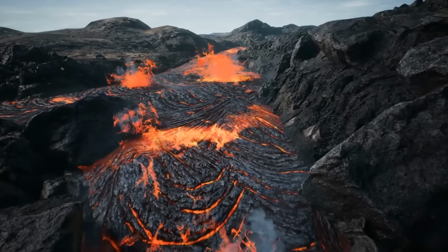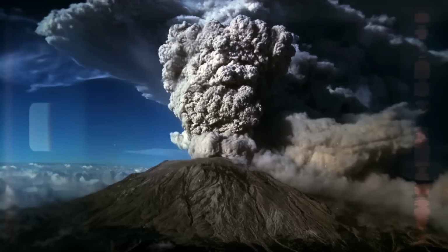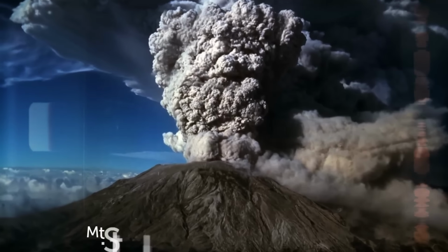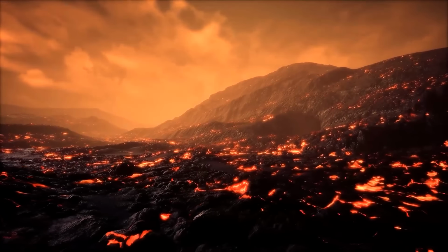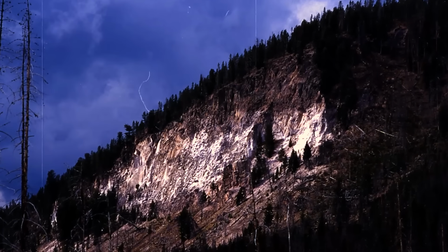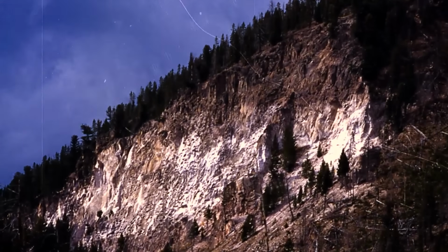There have been at least 3 super eruptions in the history of the volcano. The most powerful of them was 2,500 times more devastating than the terrifying eruption of Mount St. Helens in Washington State in 1980. As for the most recent super eruption, it was dubbed the Lava Creek eruption. It formed the Yellowstone caldera after spewing out an insane amount of dust, volcanic ash, and rock into the air.